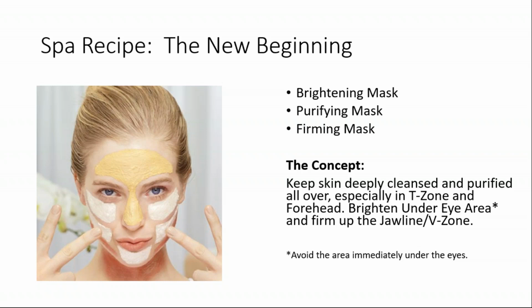Draw out impurities with the purifying mask 3 times a week. Nourish and firm with a firming mask every weekday. And add the brightening mask to keep the skin radiant. And the result is gorgeous. Beautiful moisture and firmness, and a skin that's glowing.